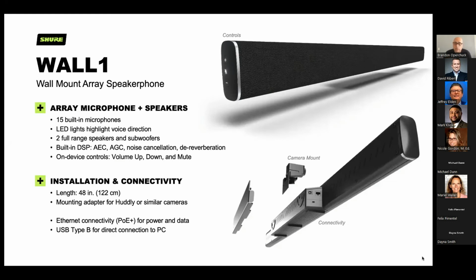It's 48 inches in length, so it matches most displays. When you're looking at that 50, 54, 55 inch display, it fits nicely under the 65. We have several of them in our office that look great. There are 2 full range speakers giving you speech playback, and then they have 2 little micro subwoofers. That's so when you do have the occasional playback from your laptop, or you're giving a presentation and you've got some video that needs to play back, you can have that sound more robust than you would through your normal laptop speakers.